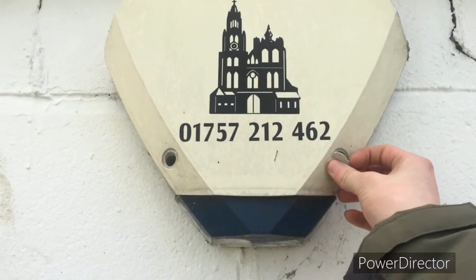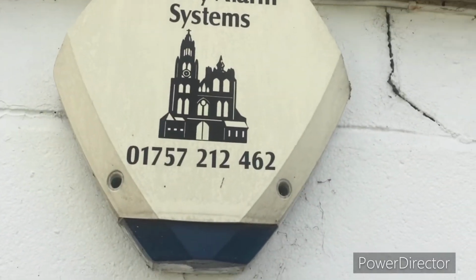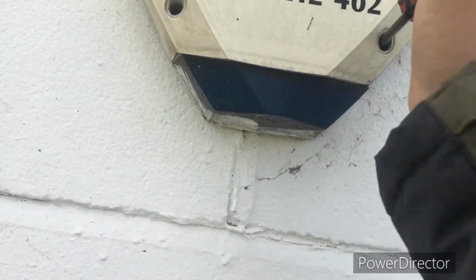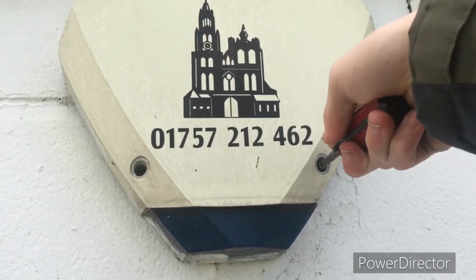Gotta make sure that's all level. Right, so I'm up on the stepladder. How stable is this? Quite stable, actually. These things are so notoriously frigging. There's loads of dead spiders, actually. The bell box is definitely not working. Oh my god.